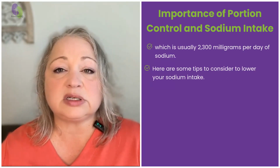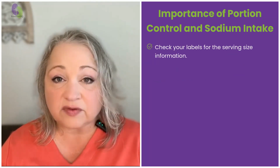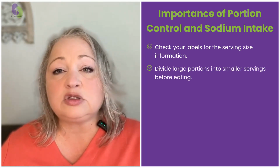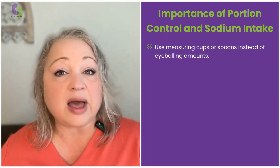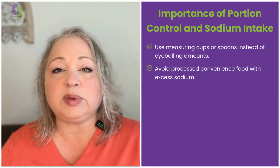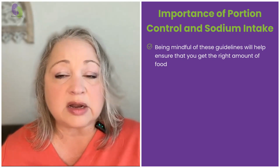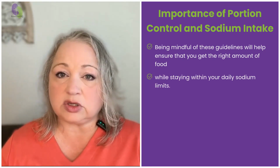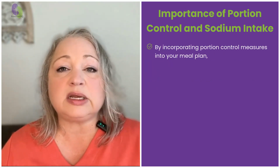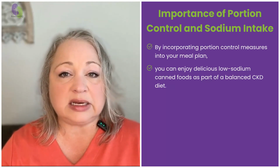Here are some tips to consider to lower your sodium intake. Check your labels for the serving size information. Divide large portions into smaller servings before eating. Use measuring cups or spoons instead of eyeballing amounts. Avoid processed convenience food with excess sodium. Being mindful of these guidelines will help ensure that you get the right amount of food while staying within your daily sodium limits. By incorporating portion control measures into your meal plan, you can enjoy delicious low-sodium canned foods as part of a balanced CKD diet.